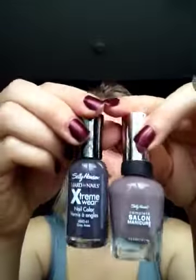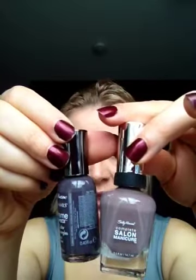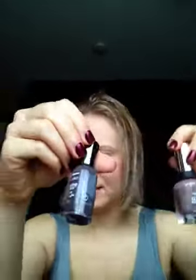Now, another color by Sally Hansen that is along the same lines as the Commander and Chic is this Hard as Nails Extreme Wear Nail color in Gray Area. So I'm not sure if you can see that, but it's number 330. This is so pretty. It's more of a purple, but still that taupey cement type of color. It's absolutely beautiful.